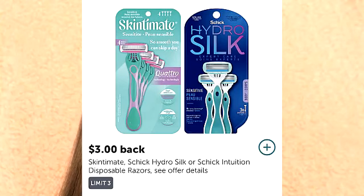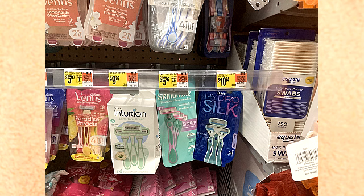There is a cashback deal this week on Skintimate razors. The cashback deal this week is $3. Now this does include the Schick Hydro razors as well. Now the Skintimate razors at my store were $5.97. The better deal is hands down the Skintimate razors, and that is for the 4-pack.